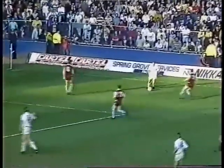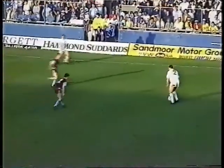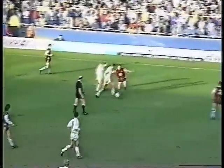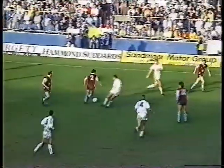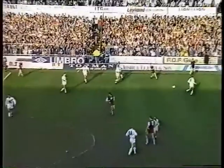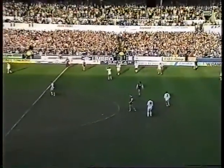Carl Schutt in space on the far side. Back to Sterland. Well, he was looking for Schutt, but the ball wasn't quite right for him. Stuart Slater for West Ham. And Leeds United have won the game. There's the final whistle. A terrific victory by Leeds United.